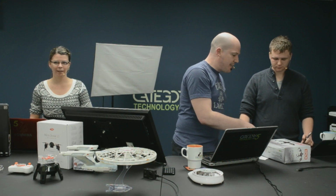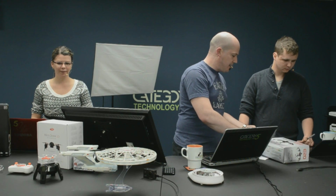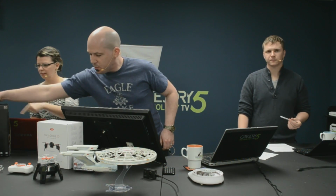How big do you need to be to have to license these things? It's not really size, it's mass. It's weight. What about this one here? That's pretty heavy. That's the Microdrone 3.0. It's got the separate batteries and everything. I remember this guy. Yeah, he's a good flyer.